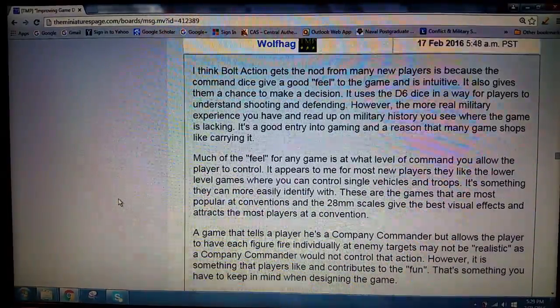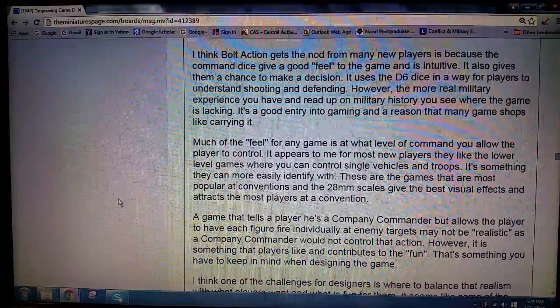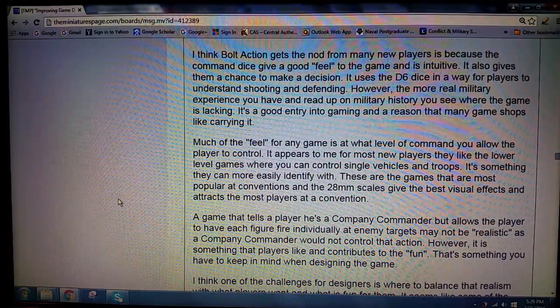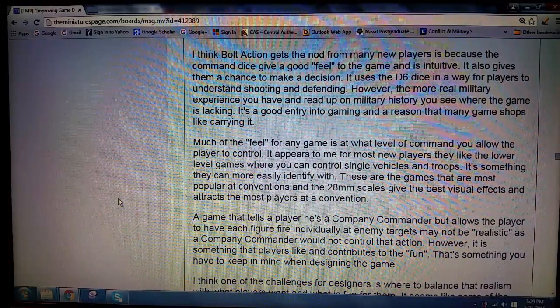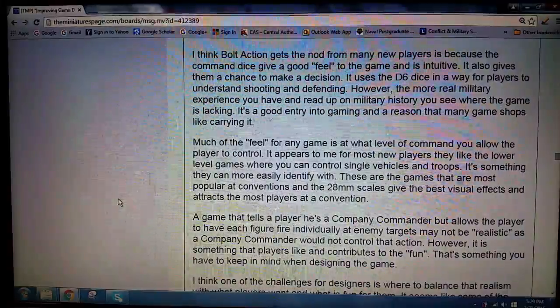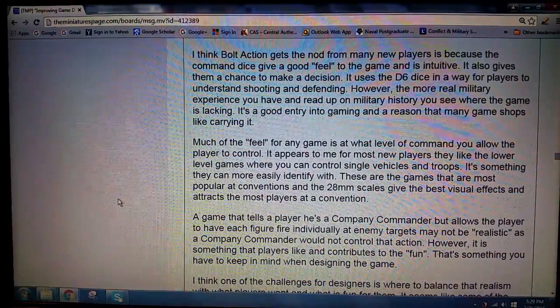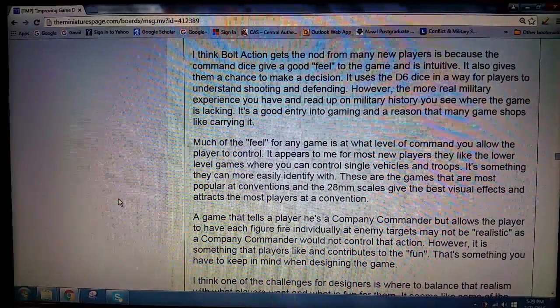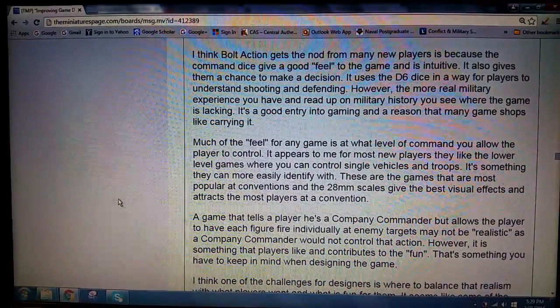Okay, look, bottom line is I have the Bolt Action rulebook. It's sitting right behind me. The bottom line is the Bolt Action rulebook looks great. It's incredibly eye-catching. It's incredibly attractive. It has interesting enough mechanics. I'm not sure there's much more to it than that.